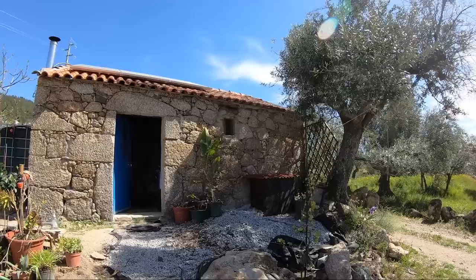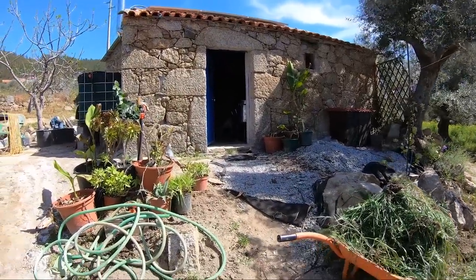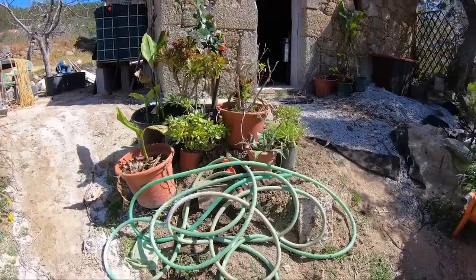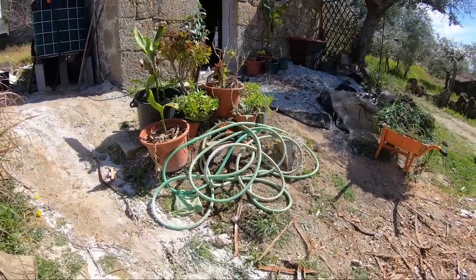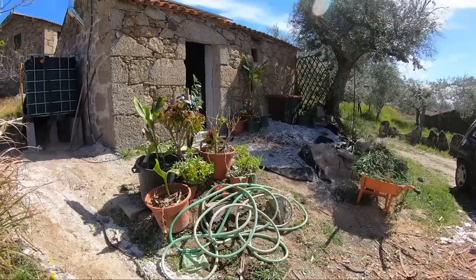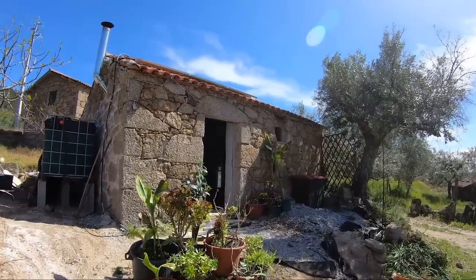I need to get a window in there sooner rather than later, hoping to do that maybe around May or June. And then over here, I've pulled out a whole bunch of weeds as well. My hose storage solution is not ideal. But yeah, I was busy yesterday and it was just beautiful temperature for working, and I got to it.